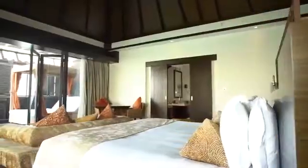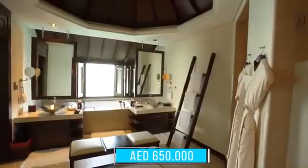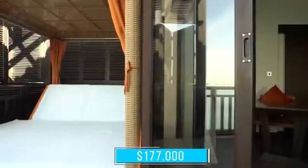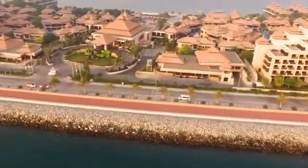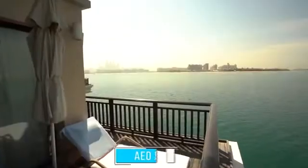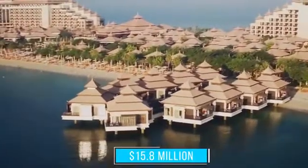There's also plenty of apartments for sale, but even the cheapest units will cost you at least AED 650,000, which is about 177,000 US dollars. The most expensive luxury units feature things like balconies with the best unobstructed views and floor-to-ceiling windows, and they can cost as much as AED 58 million or 15.8 million US dollars.